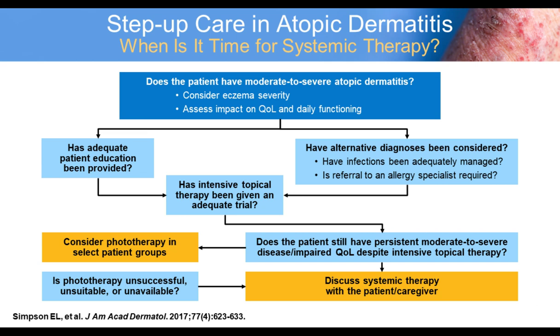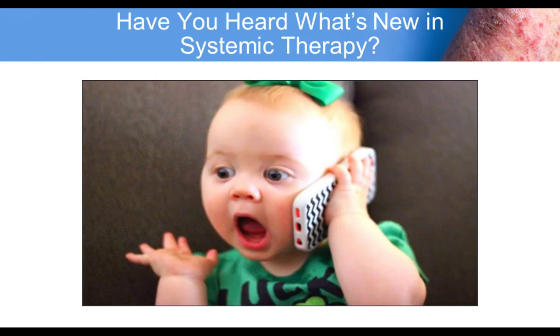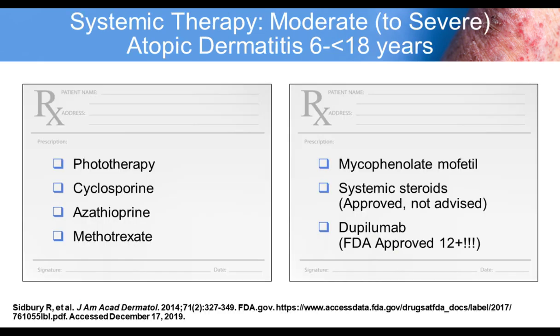So you have a patient with moderate disease. They haven't gotten better. It's impacting their quality of life. They've been well educated. They've done an intensive topical trial and done it correctly. You've considered other alternative diagnoses. Infections have been managed. You think about allergic contact dermatitis, but you don't think that's a big issue or they've been worked up. You consider phototherapy, and then if that's where you're at, you should consider the step up to systemic therapy. Systemic therapy has all kinds of changes happening in the field right now, and I think there's an incredible revolution in systemic therapy for moderate patients as well as severe patients.